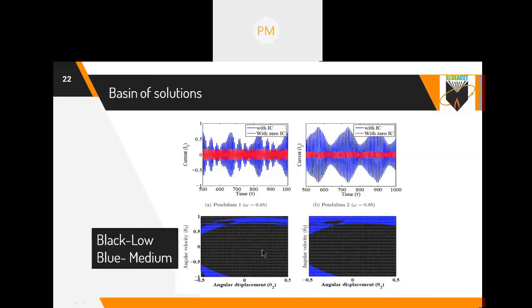So here in these figures it shows basin of solutions. This black mark indicates low amplitude solution and blue mark indicates medium solution. So outside this defined zone, we are not able to reach the high level solution, but still we are able to reach the medium level, which is not possible with the previous condition, without initial condition.